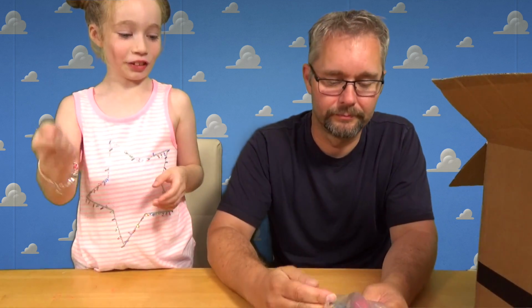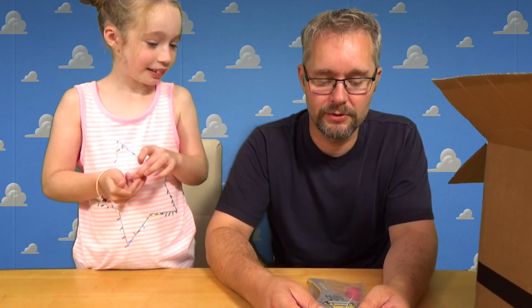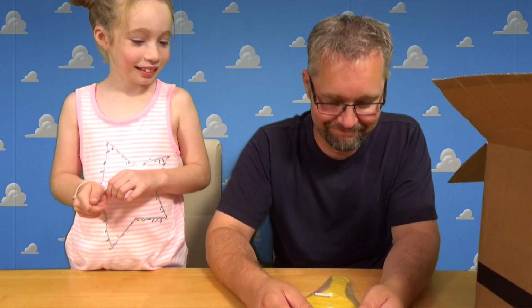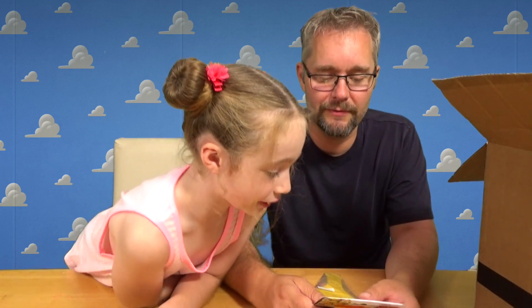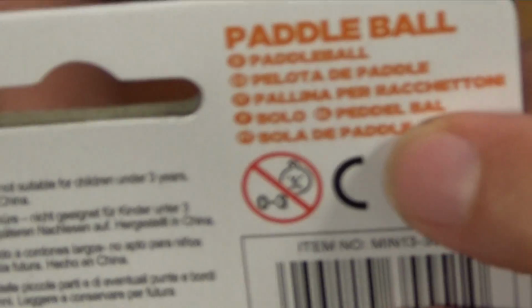Okay. Do you know what it is? Yeah. What? One of those thingies. Yes, one of those thingies. A paddle ball. Instructions, paddle ball. There we go. Warning, strangulation due to cord. Not suitable for children under 3 years old. And look, they always have the sad onion on it. You've seen this one. They have this logo thing on here. Look, there you go.